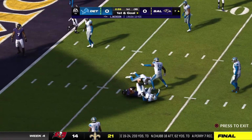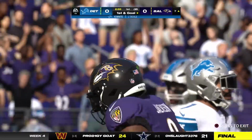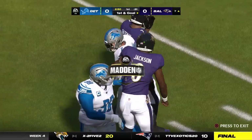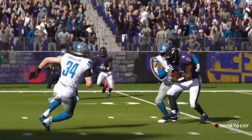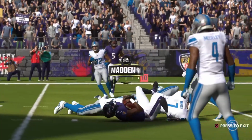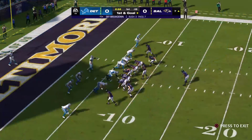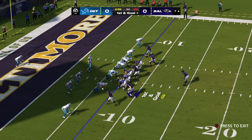And brought down, but not before they get it inside the 10 to the 7. Lamar Jackson, such a threat with those legs, able to improvise and get the first. Oh, man. Just when the D thought they had the answer for him, he went and changed the question. Surprises him by taking off himself. Is able to set up his offense pretty with a 1st and goal. So 1st and goal now from the 7-yard line.